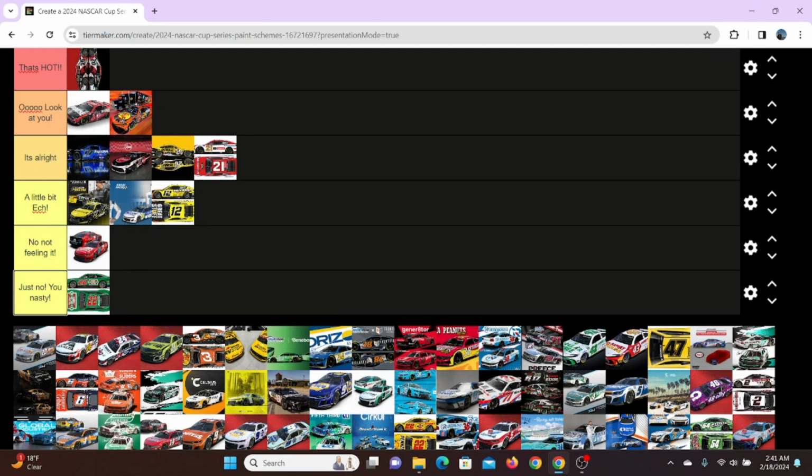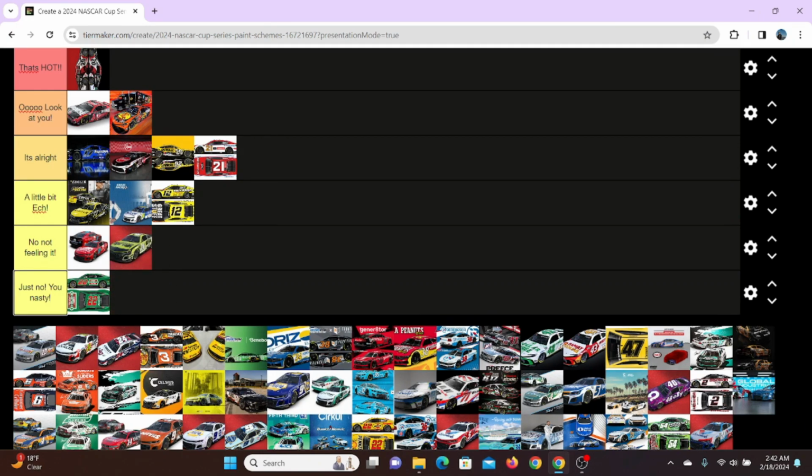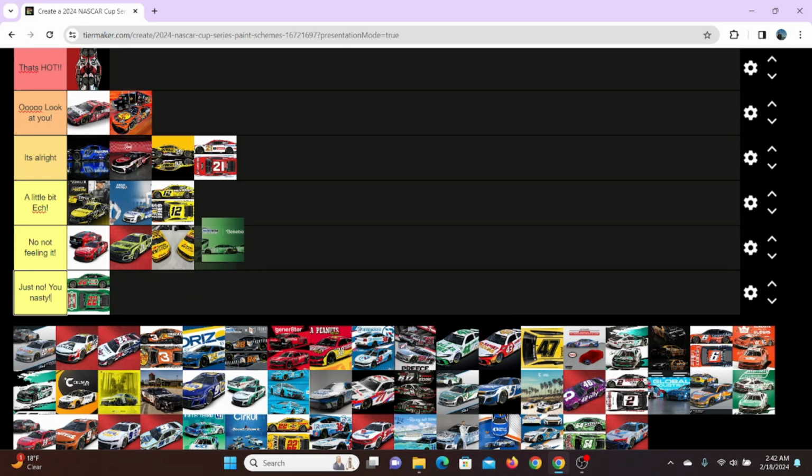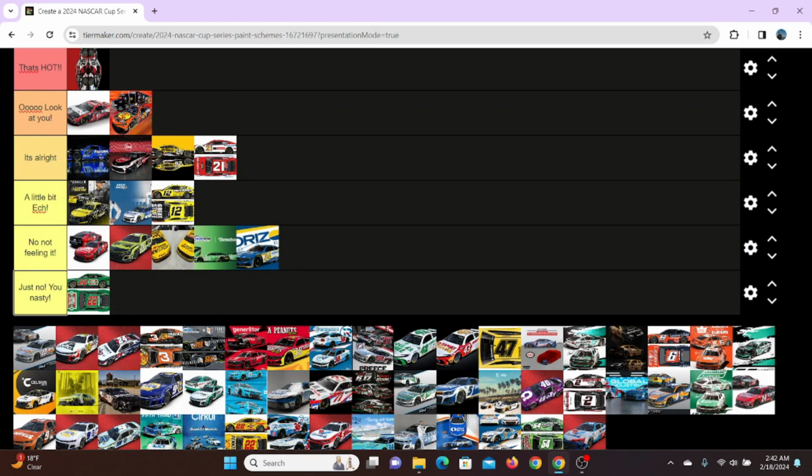The weird 24. I'm not feeling it. It might even go to nasty. I don't know. We're going to put it there for the moment. It might drop down. Honestly, it's kind of. The 34 car, it's really boring. Not feeling it. I can't see the paint scheme. Not feeling it. Not feeling it.